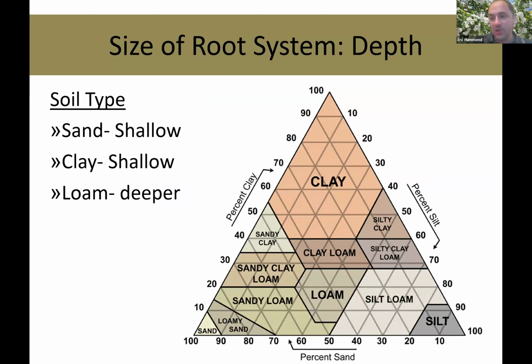So we tend to have shallower rooted trees here. And interestingly, trees are also more shallowly rooted in sandy soils, but for entirely different reasons. Sandy soils tend to drain really rapidly, so all the water is near the surface. All tree roots tend to amass near the surface to capture water from rain because the sandy soils can't hold any water. It just drains through them. So the tree puts all its roots at the surface to capture it before it gets away.